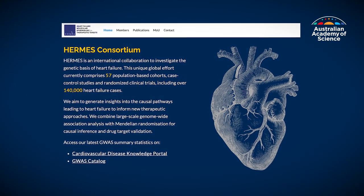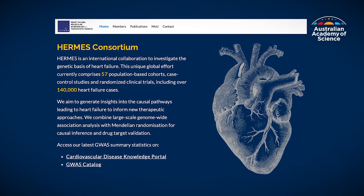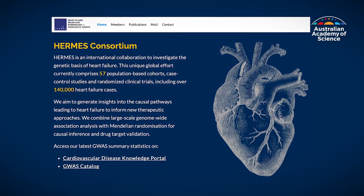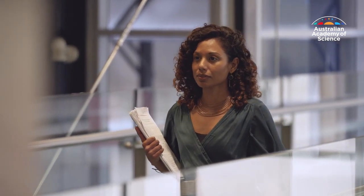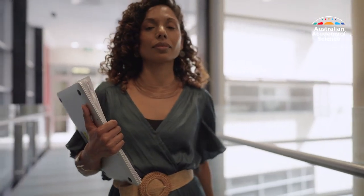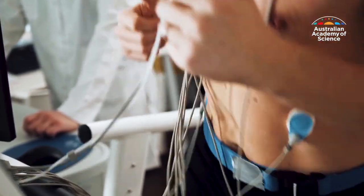Dr. Shah was also the lead analyst for the Hermes Consortium, an international research collaboration investigating the genetic basis for heart failure. She co-led the largest genetic study of heart failure at the time and worked with researchers from around the world to discover new risk factors for the condition. We now have 150,000 heart failure cases, and we're starting to uncover more genes that have not previously been linked to heart failure. This research could be used to improve heart disease risk assessment tools.